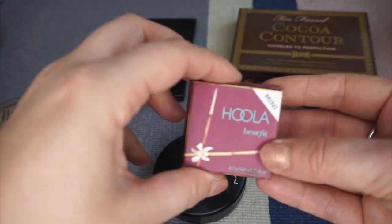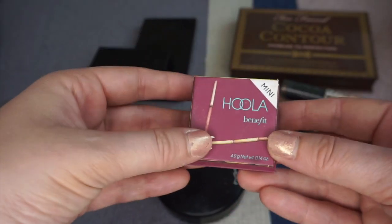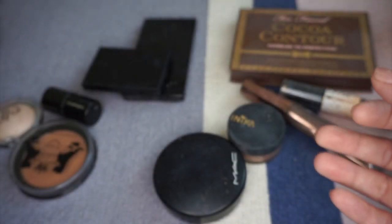This is also a really cute one. This is another classic one. This is the Hoola bronzer from Benefit. This will be really great for traveling. I've used it when I've gone on holiday before, so that I'll definitely keep as well.